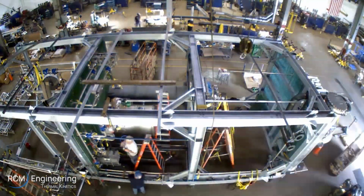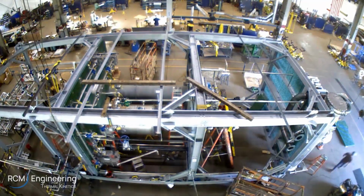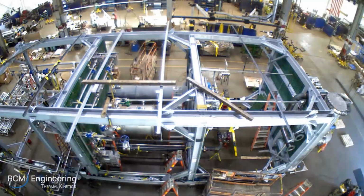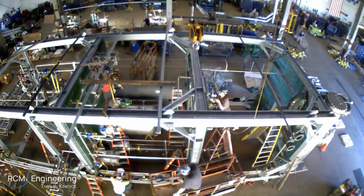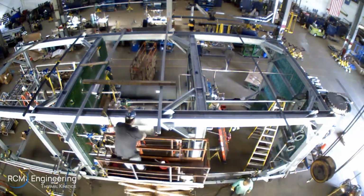A modular system is quoted as a fixed-price contract, and all of the project oversight is done by RCM Thermokinetics staff. Since the construction of a modular design is done off-site in a controlled environment, the risks associated with field construction are nearly eliminated.